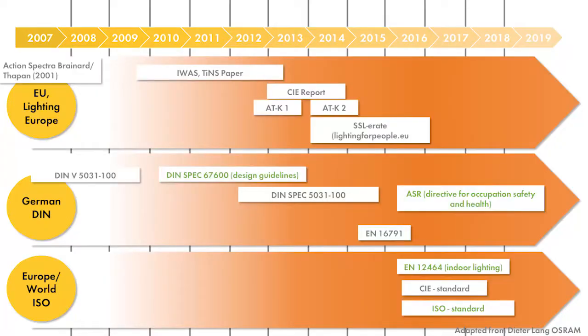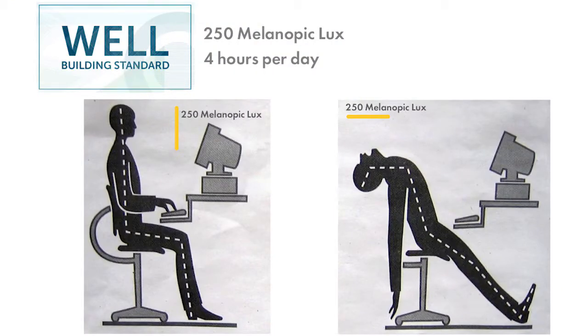This graph shows all the current research and some studies that are occurring. You can see a lot of it's coming from Europe. There's a lot of studies and standards that are going to be published at the end of this year into 2019. So this field is very dynamic in what's happening. But in the US, some of you might be familiar with the WELL Building Standard. They came up with a recommendation for the melanopic lux, which is that blue light, way ahead of most other standards, so I have to give them some credit. It's a little bit too simplified based on our current scientific community consensus, but they did it first.